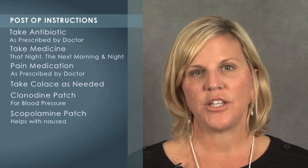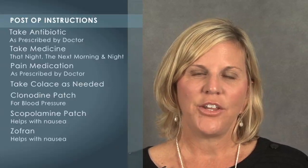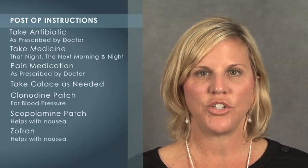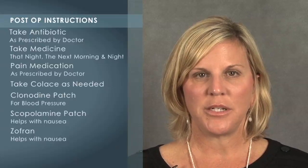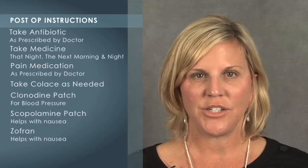Another common medication that we prescribe for you is Zofran, an anti-nausea medication. You can take it every 12 hours, and it helps because some people have an upset stomach from pain medication, and some have an issue with anesthesia, but it does help settle your tummy down. It's also important to eat some crackers or have some toast or something before you take your medications.